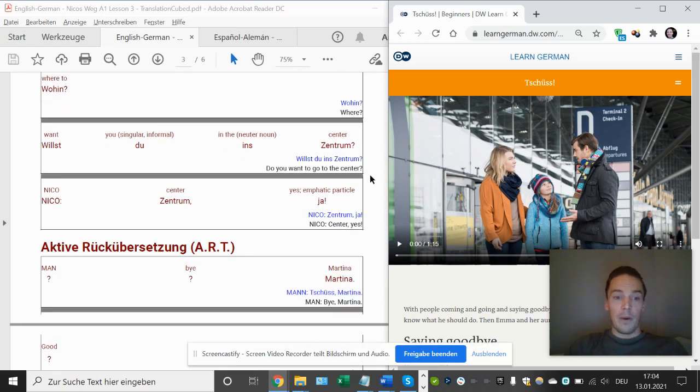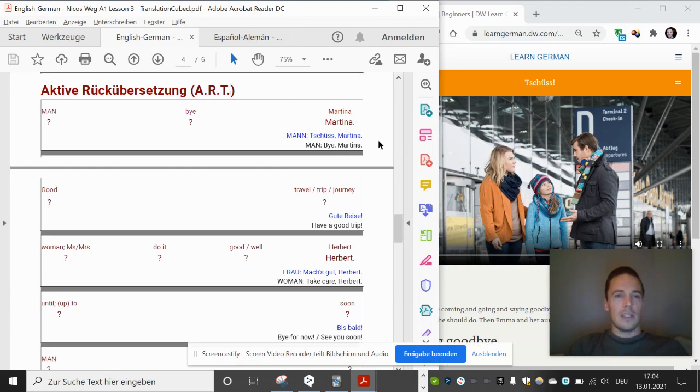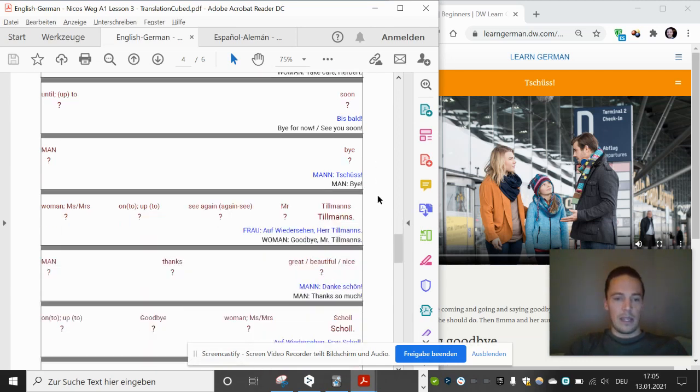Okay, great. So remember that it's a good idea to use this active reverse translation section. This is simply the term in German for active reverse translation, aktive Rückübersetzung. It's a good idea to do this exercise to work on your ability to think in German. So let's look at this one. Frau, mach's gut, and then the name. Frau, mach's gut, Herbert.